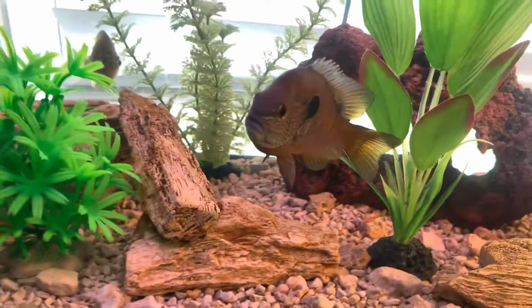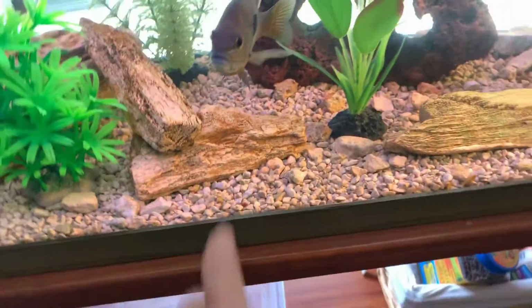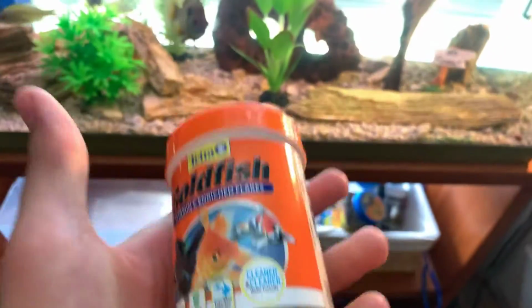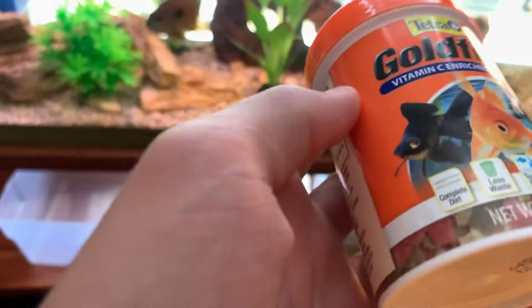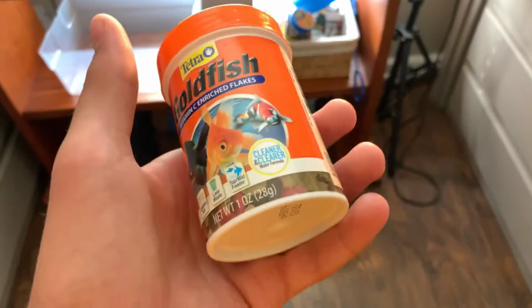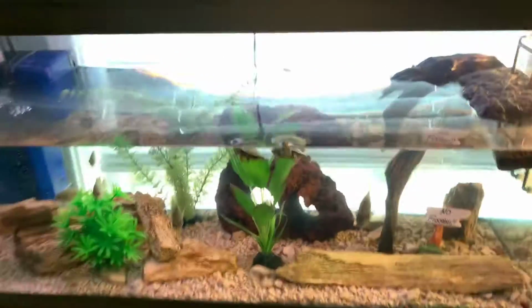Even though these are perch and I did catch them in the wild and keep them in here, I still feed them the store goldfish food because this is nice. They eat it like crazy. They love it. It's perfectly healthy for them. And then I also feed this stuff to them too. So it's good. I don't have to have 15 different foods for my animals. I can just feed one for the fish and they all like it.